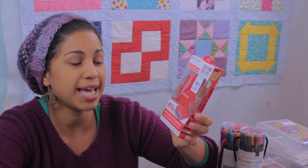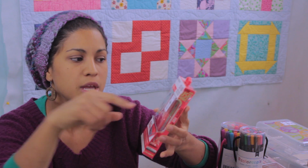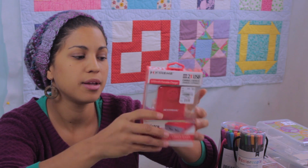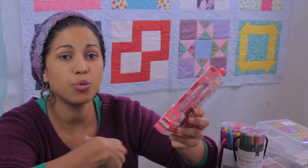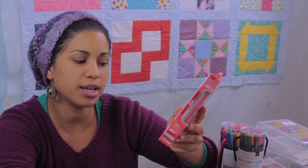And I got it because it has a dual USB port, so you can plug up 2 devices at the same time. So basically you charge the whole thing up, and then you can have it in your bag. So when you need to blast up your cell phone and give it more charge, or your tablet, you can just plug it in and get it.